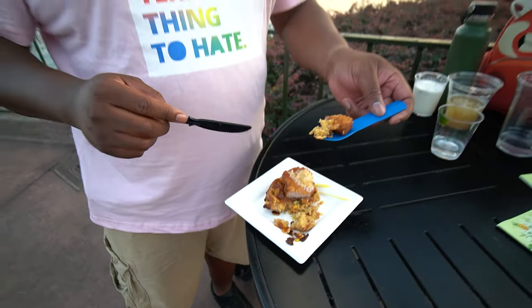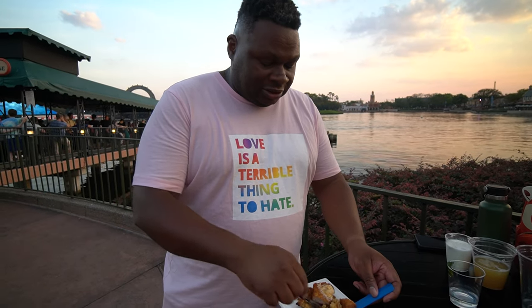Now, apparently this is their most popular item. It's what everybody's waiting for. That may lead to some execution issues this first week. Let's try the waffle by itself. I don't know what it is about that.